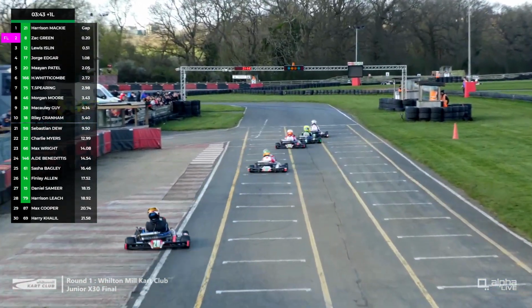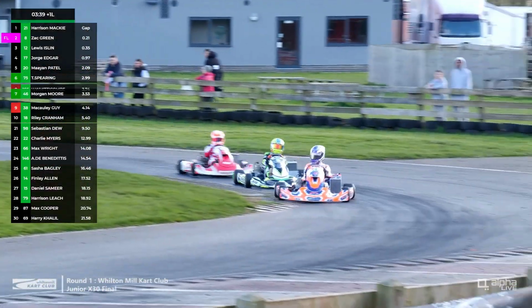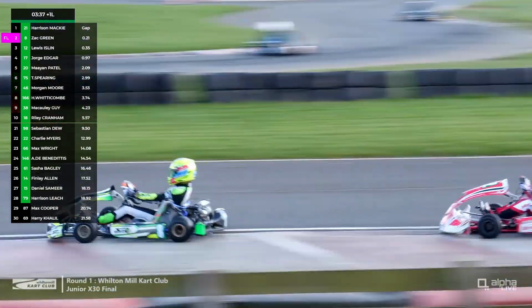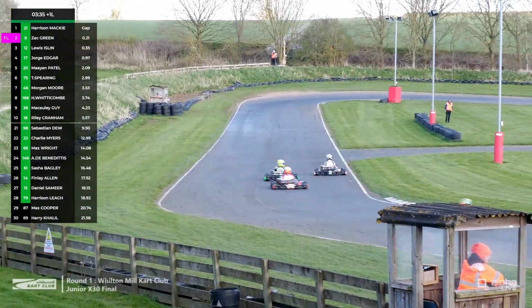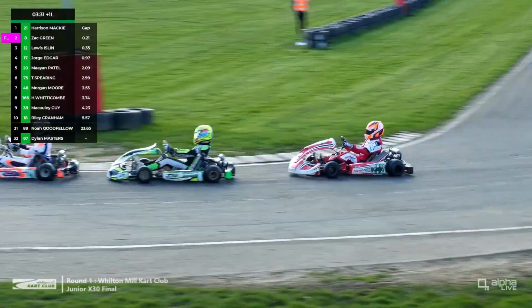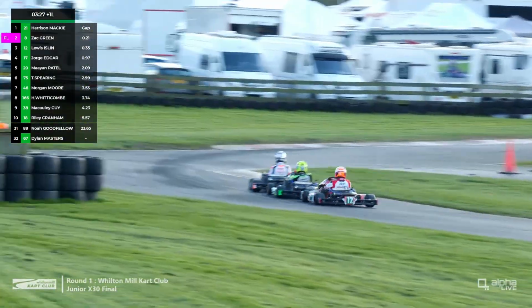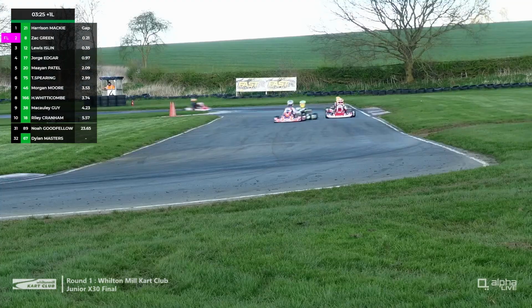But we look back to the final then, and it's Harrison Mackie who's still just about holding on at the front of the field here. Zach Green and Lewis Islin have worked together nicely, and here, look at this. Mackie's under pressure. Mackie's defending the inside line up at Christmas corner, and Zach Green has to rethink his options here because he's in that difficult spot.